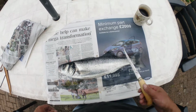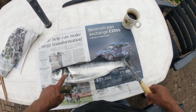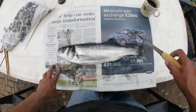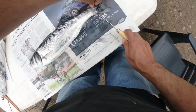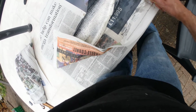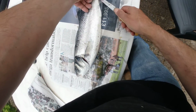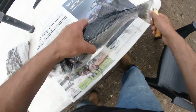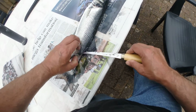Okay, I'm going to fillet up a bass. Now, I've just got the one. It's over the legal size, and it's only a few centimetres over the legal size, but that's all I want. I don't want a big bass, not just for me. So I normally start from the tail, like that. Do it the same as I do the pollock. Now this is a bit tougher because it's got a tougher skin and the meat is a little bit coarser than pollock. It's not so soft. Do that, turn it around, and then do the same as I do with the pollock.